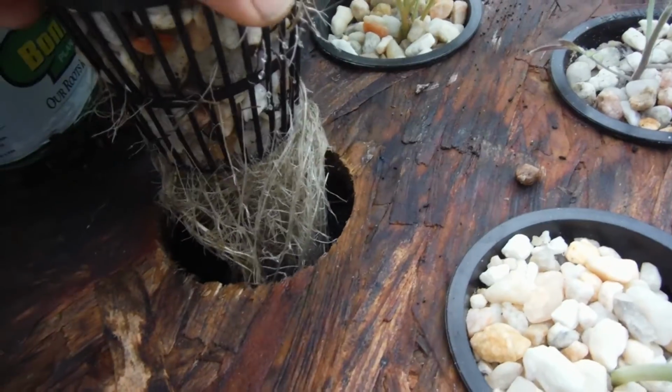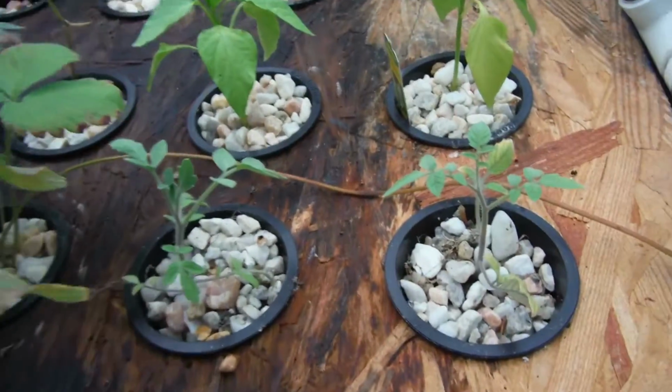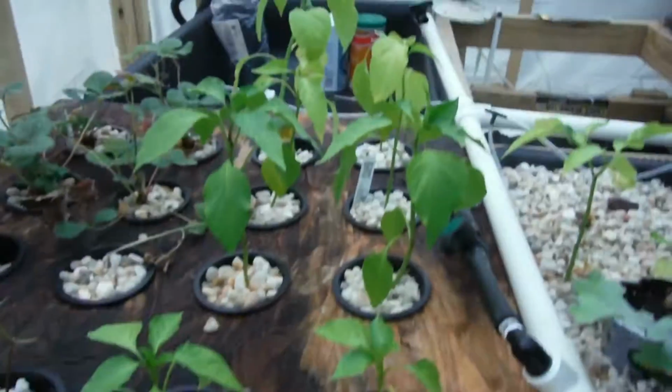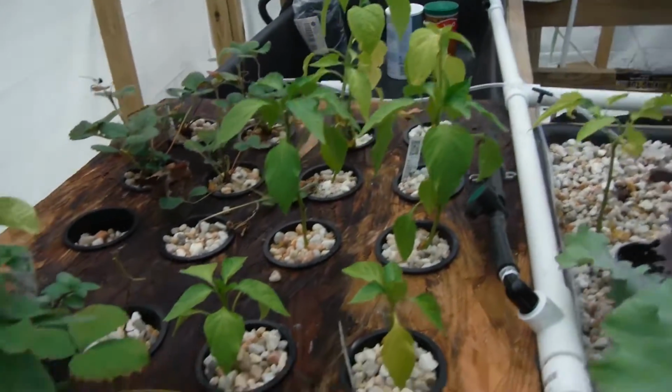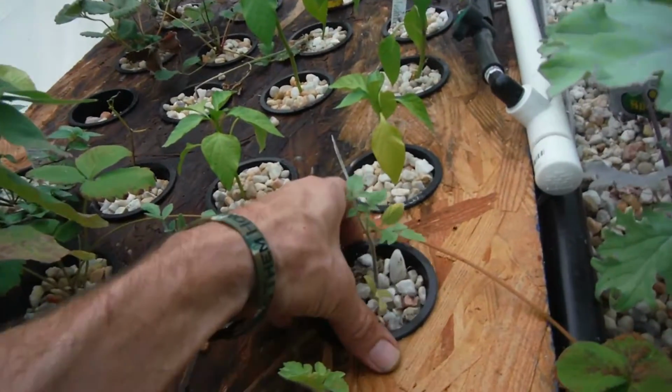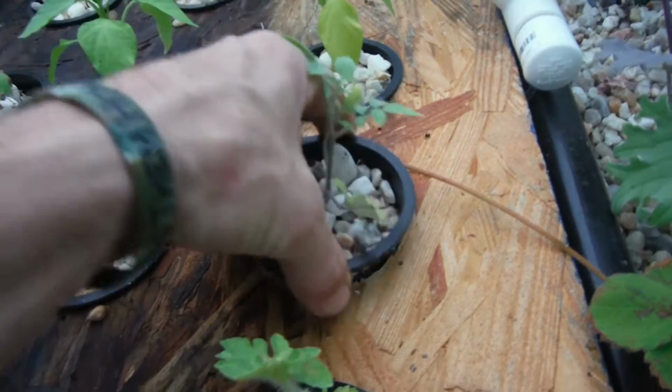Look at this root growth. Awesome. I love this deep water culture. It's really cool. You can't really tell, there's not much progress on the plants themselves. But when you start looking at the roots, man, you're like, what the heck? Like, even this little tiny tomato, bunch of roots.